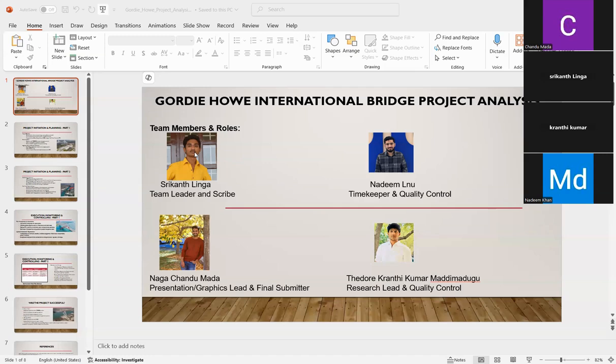And myself, Srikanth, I am the team lead on behalf of my team. I'm grateful to be part of this team. And coming to the project, the project initiation and planning, we divided that into two parts. So yeah, go to the next slide.